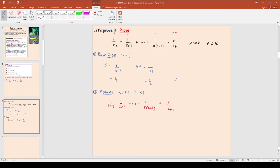Okay, we need one level difference. We don't want to use n's anymore because that's in the big conjecture. We don't want n's, we want something different. We assume that it works for n equals k. And if it does, then this is true. Happy days, buddies? Good. Because now we're ready for step 3, which is the target expression.